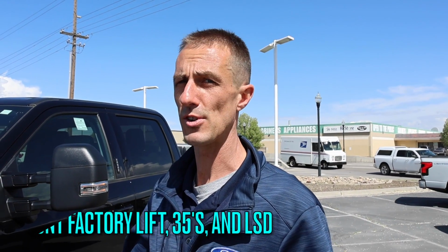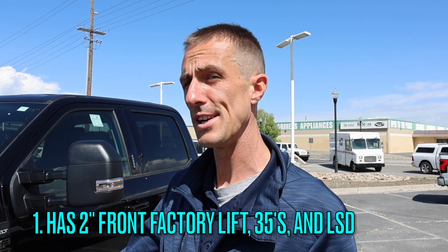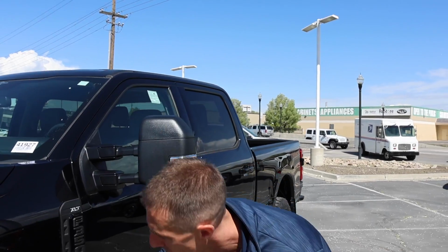So, I want to talk about this 2023 Super Duty today. A few different things to talk about. First and foremost is that it comes from the factory with a 2-inch lift, 35-inch tires, 18-inch rims, and then manual locking hubs. Really nice, guys. Check it out.